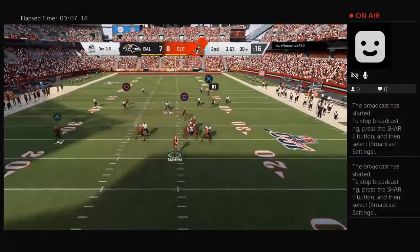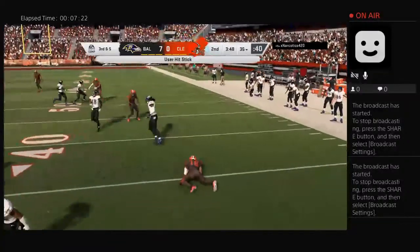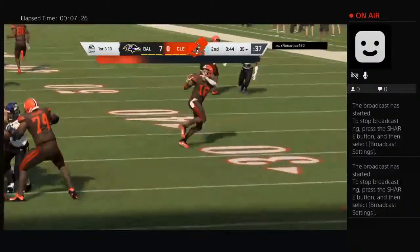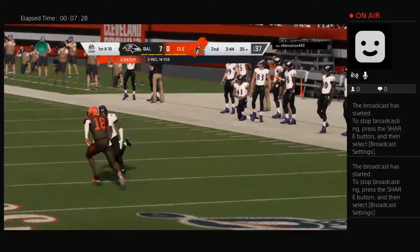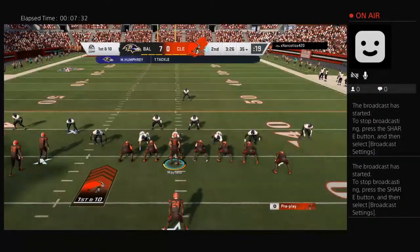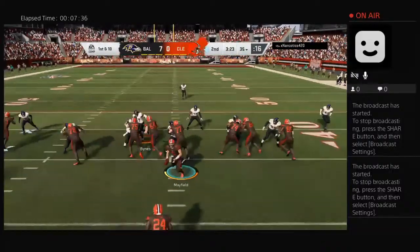Throwing, Mayfield. Got an open man, it's Ratley. And he is going to get the first down as he covers up after a pretty good shot there. A nice first down pickup on a gain of 6. Ball up to the 35 now as they come up on 1st and 10.